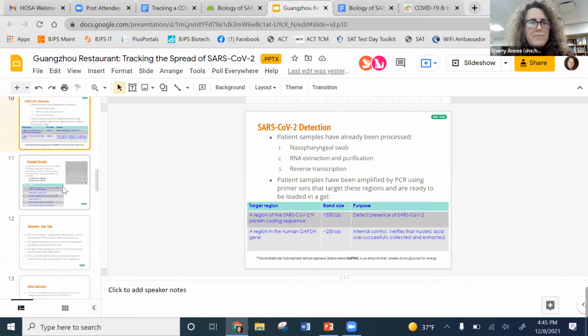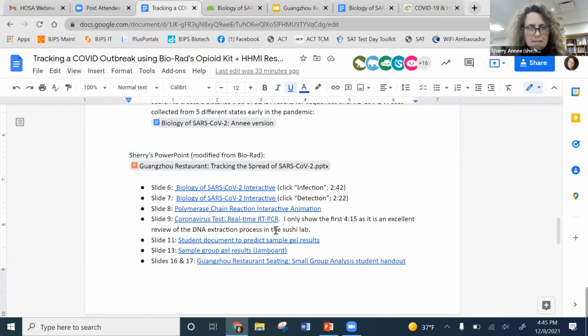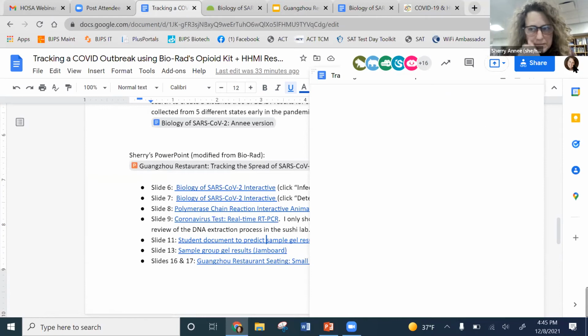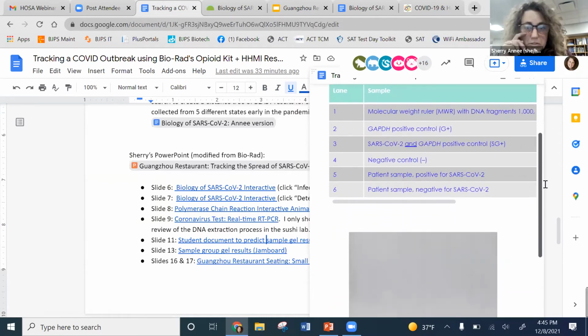So then what I do is, if you go to the document I gave you, this is the student document to predict gel results. If you open that, that's an electronic document where I want them to predict before we run the gels. So in lane 1, we've got the molecular weight ruler, and in lane 2, we've got the GAPDH positive control.